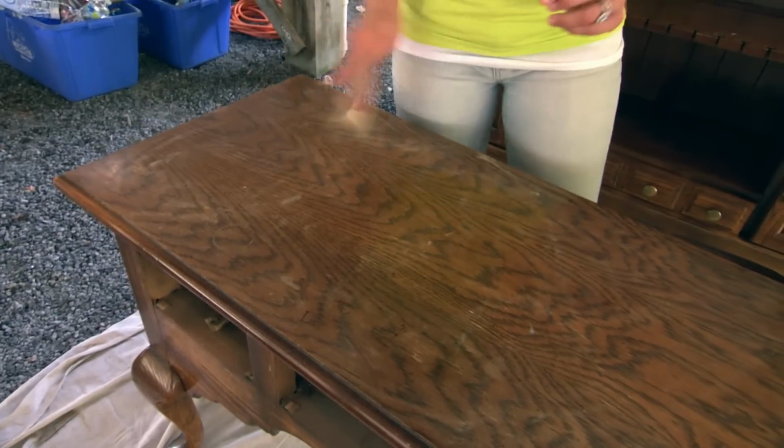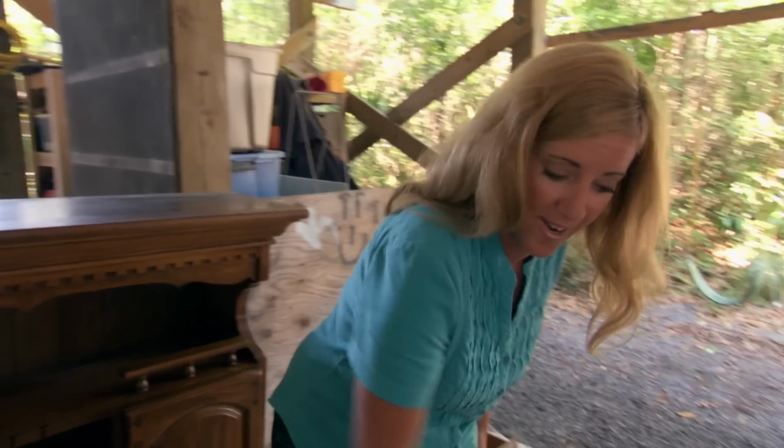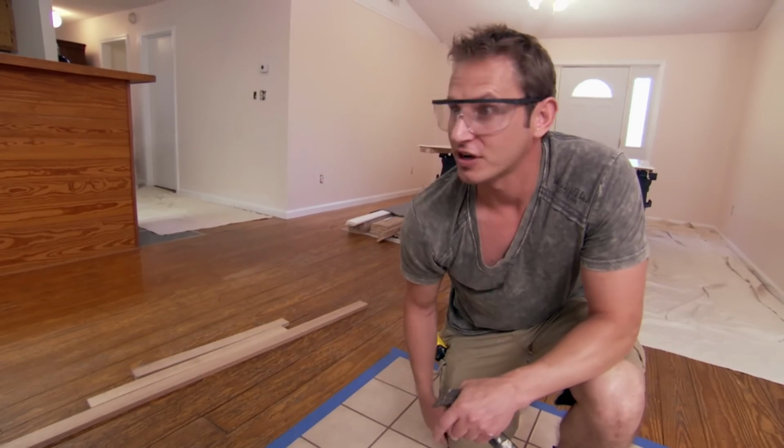I'm just using this light sandpaper so the primer sticks better to the surface. It's amazing how the house is looking bigger already, though. Oh, it does. It looks great. And brighter. Yeah, I was surprised. We'll create a cool pattern. We'll even it out in the space. Man, that's a good idea. The wood is gonna look great.